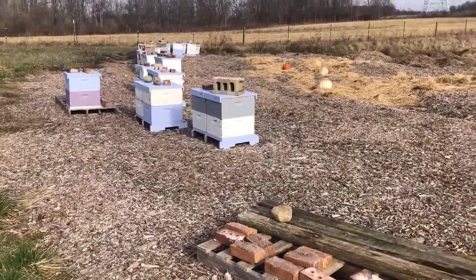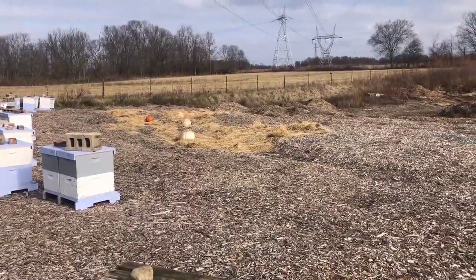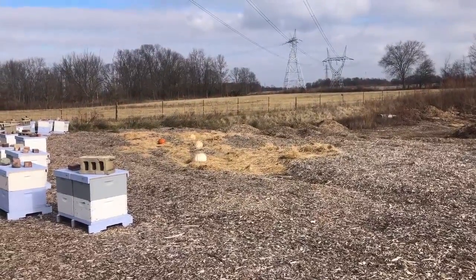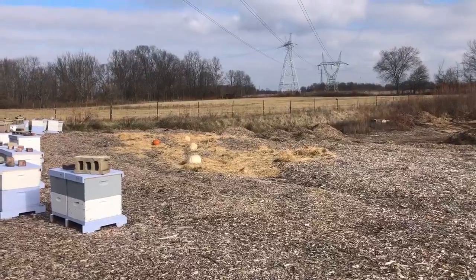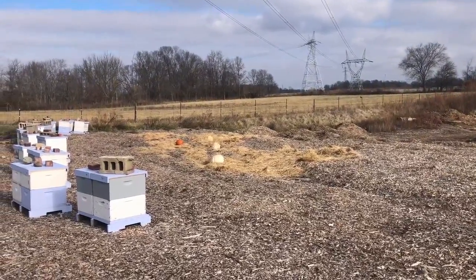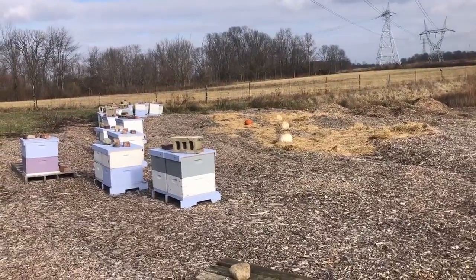And then for the ones that are new, we've brought our pumpkins back here to rot and allow the seeds to go down into the ground to germinate, so hopefully next year they'll germinate and allow the bees to have some forage to get the pollen off of.